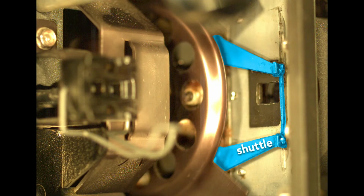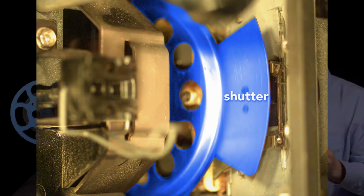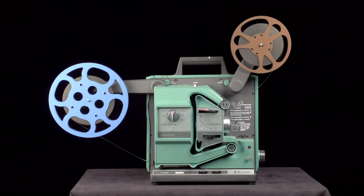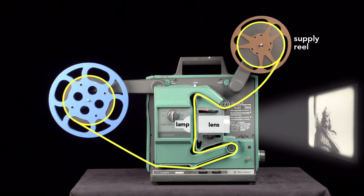We'll look at the shuttle that starts and stops the film, the shutter that strategically blocks light, and the photosensor that reads the sound, all of which operate in harmony. To create the illusion of movement, a series of still images, the film, is pulled off the supply reel, threaded in between the lamp and lens so the image can be projected, then run across the sound drum, and finally coiled onto the take-up reel. However, it isn't as simple as that sounds.